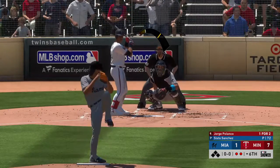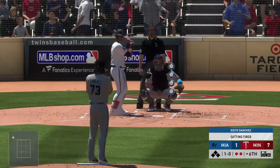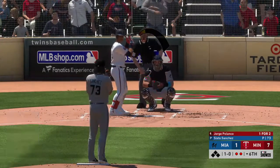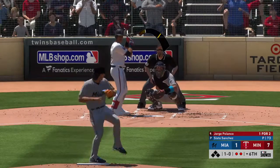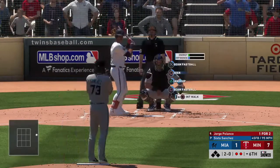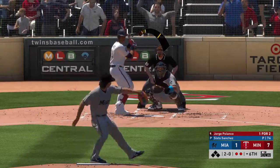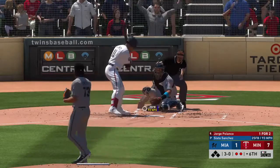In now, Jorge Polanco. Second baseman. Yes, he'll take a look at a slider here that misses for ball one. He's 1 for 2 in this one. And a fastball that's about off the radar screen there. It's 2-0. On its way is pitch number 75.